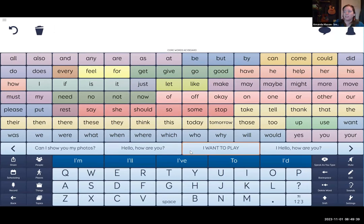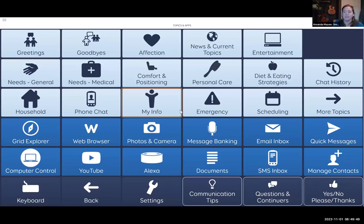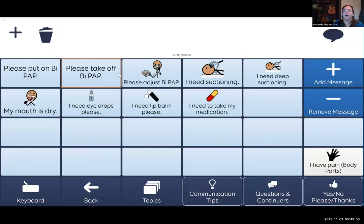It still has word and phrase prediction down here, and of course the QWERTY keyboard. And although smaller, it also has a bunch of different additional pages that you can build in, like the topics page, where you can start to have more words and phrases programmed in. You can see I've got some of these key phrases for someone built in here, that kind of stuff.